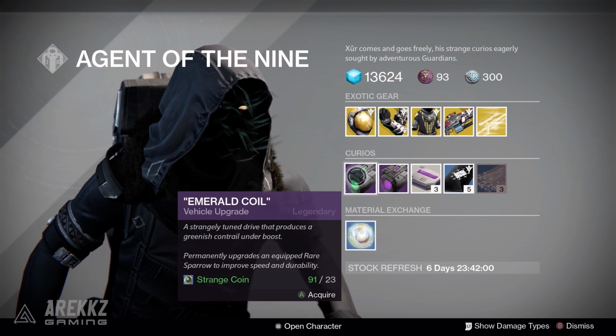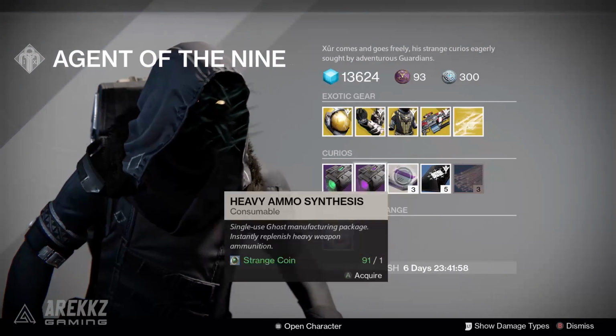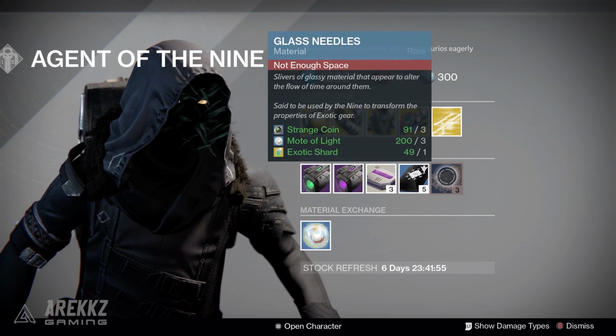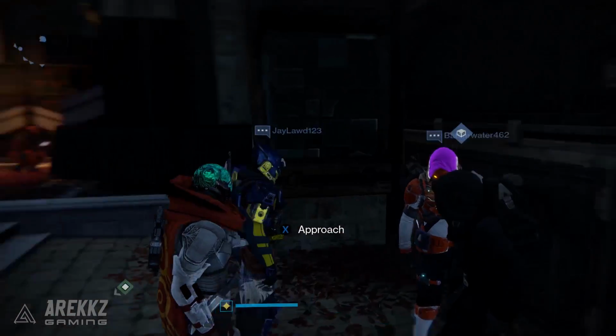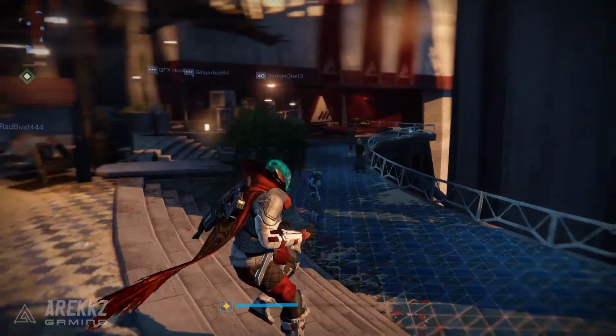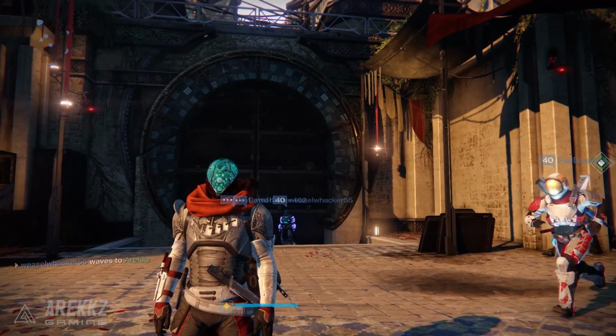So then moving over to curios, Emerald Coil, Void Drive, Heavy Ammo Synth, 3 of Coin, and Glass Needles, and of course 1 Motive Light for 2 Strange Coins. And that's it. That is your Xur stock this week. Those are the stat rolls, that's where you can find him. That is everything you need to know.